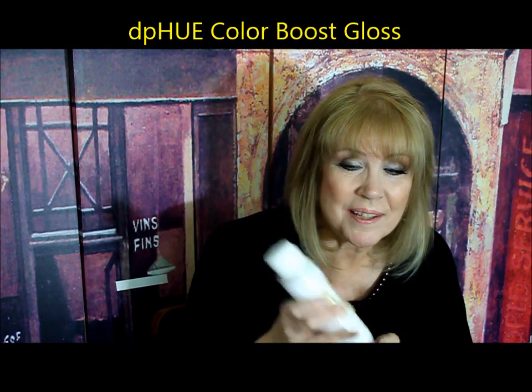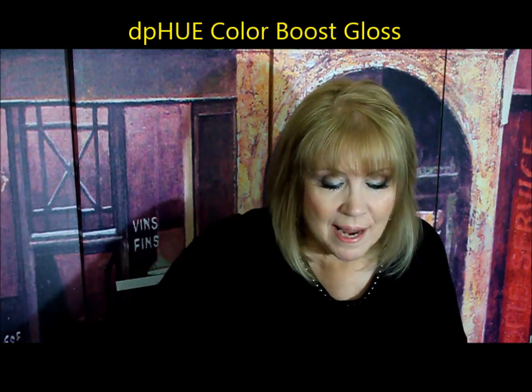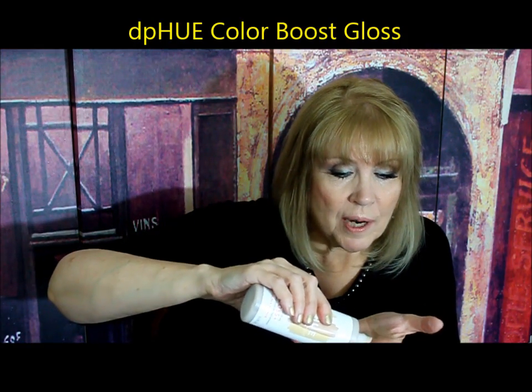So 2 weeks later, the color is still fabulous, and it hasn't faded really at all. I did use the gloss for the first time. This is the Color Boosting Gloss in Blonde, and what this is, it's actually a moisturizer that's got a little bit of hair color in it, so it actually puts back a little bit of color into your hair.